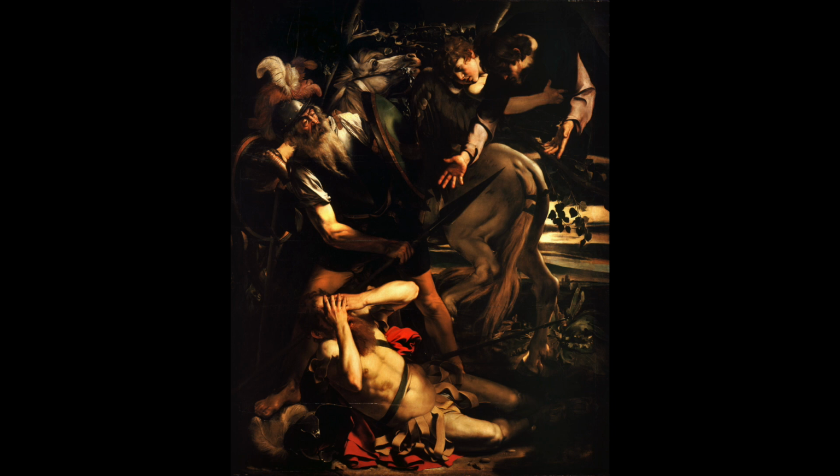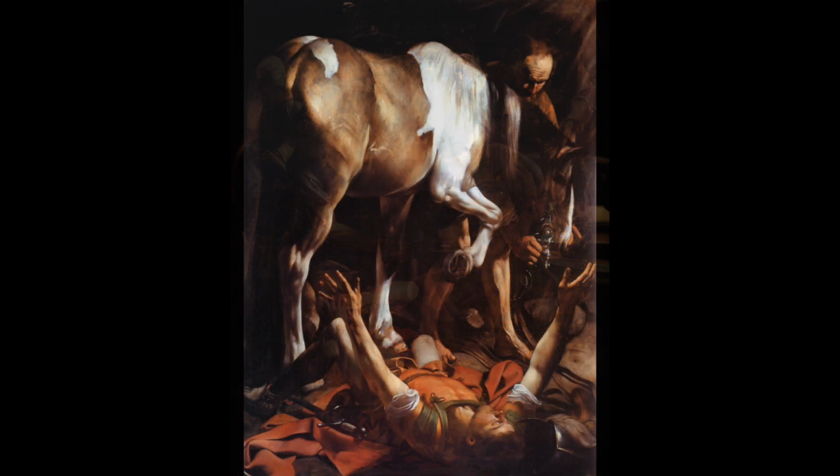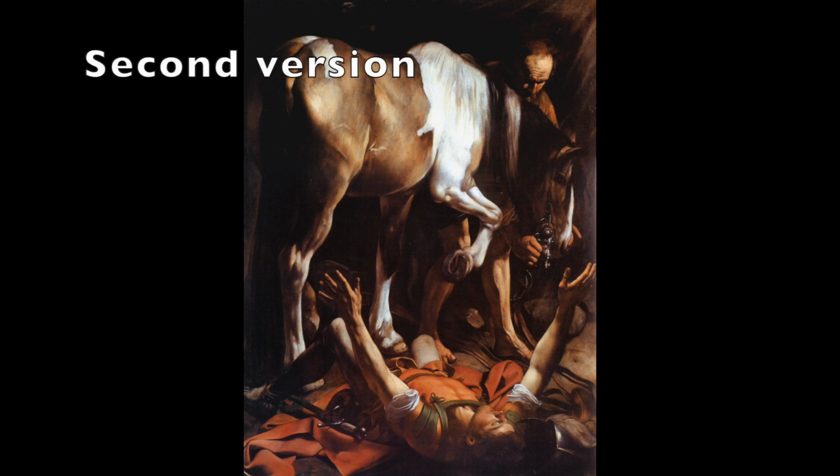Now this first version is painted on wood, as was stipulated in the contract. Both paintings were to be made on wooden panels, but the two that are in the chapel now are both on canvas. Wood was more expensive than canvas at the time in Italy. So it again indicates that Cerasi didn't mind spending a lot of money on it. But many painters preferred to work on canvas. And more to the point, Caravaggio clearly did, because most of his work is on canvas, even when he had a choice between materials. Now let's return to the second version, the one this video is actually about.